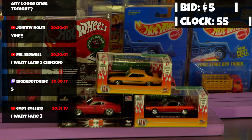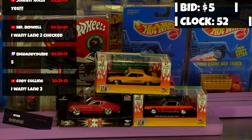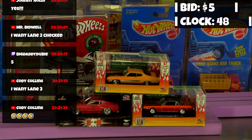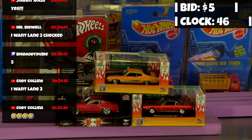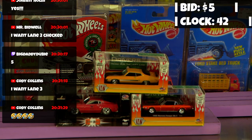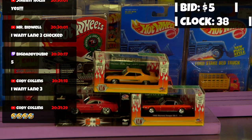I got three cars. Doobie's got five. Big Daddy Doobie's got five. He might steal them, he might deal them. Five on the bid. Check it out now. The finals for the $3 event is in the house. It's ready to go. After this one, we're going to race. Five on the bid. Big Daddy Doobie has the deal.